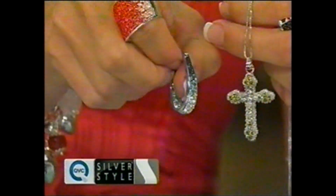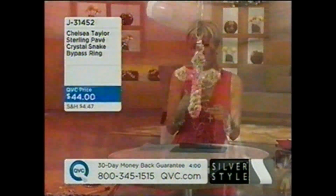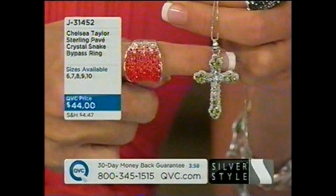This is a cross that I'm showing you in honor of Easter. A real fashion-forward cross, all done in solid sterling with those Swarovski crystals. If you're looking for a cross to add to your collection, if you collect them or just in honor of the holiday, ask about this one. I don't have the item number for you, but they can tell you what it is. It comes in 3 colors.